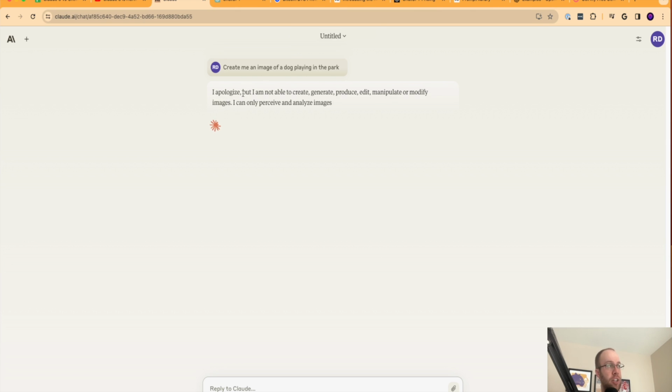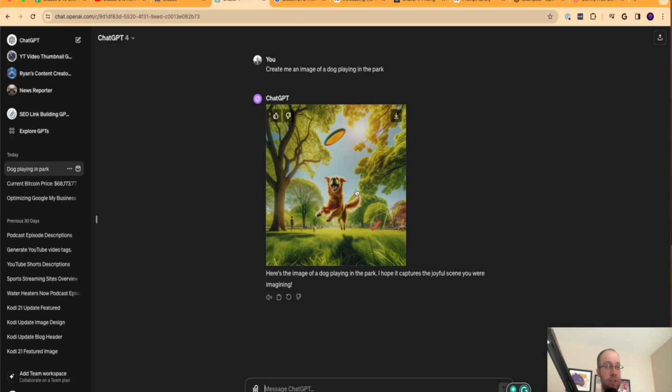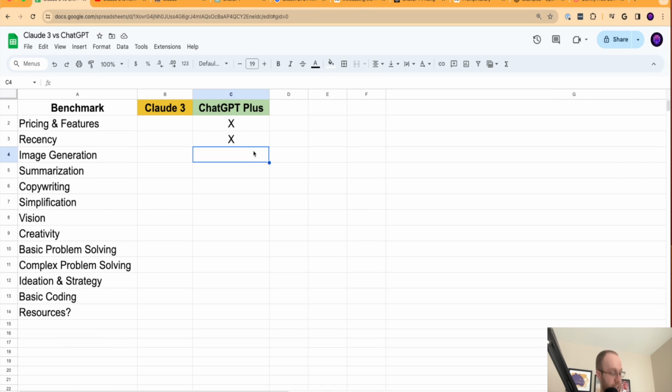It says, I apologize, I'm not able to create, generate, produce, edit, manipulate, or modify images. I can only perceive and analyze images that are provided to me. And that's its vision capability, which I'm going to test later in this video. So here's a picture of a dog playing in the park. Not bad. Obviously, you can tell it's AI generated, but regardless, still a pretty high quality AI image in my opinion. And if I come back here, again, I have to give the nod to ChatGPT Plus for image generation, as Claude 3 still cannot generate images. I would expect that to change, as Anthropic, I'm sure, is working on that feature behind the scenes.